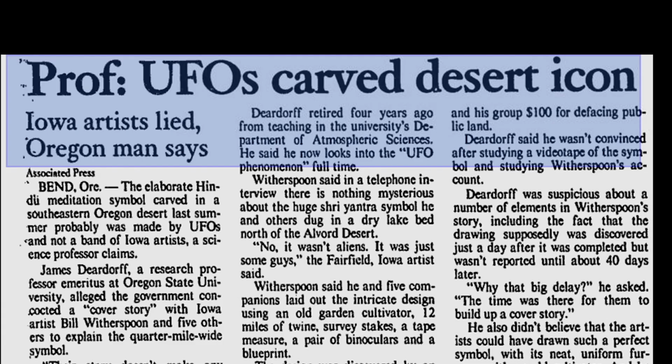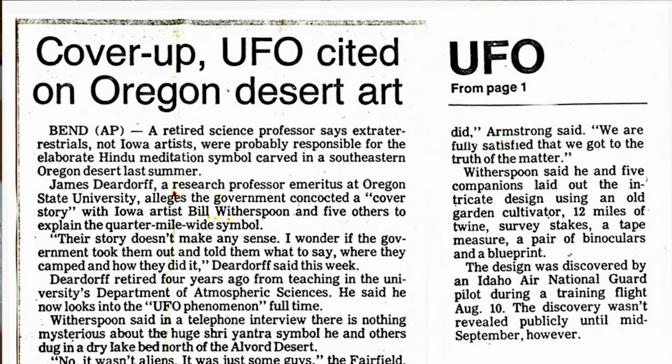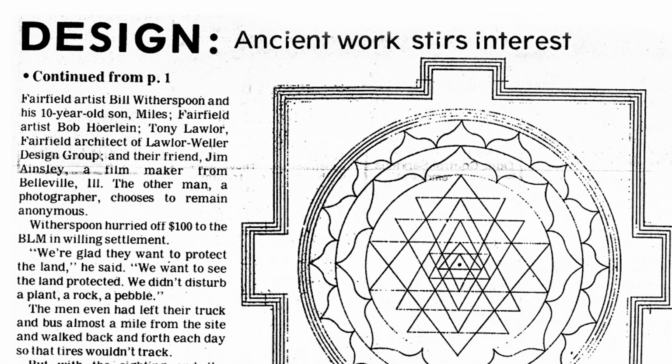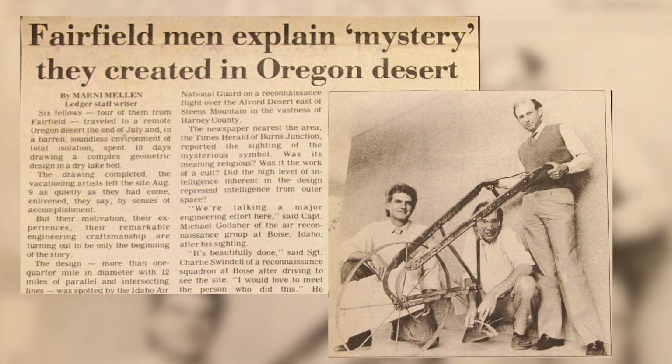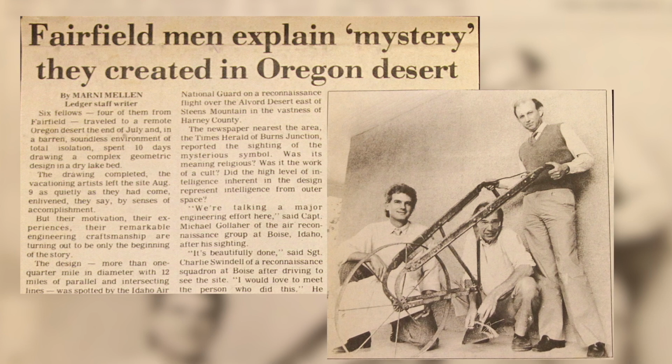We really, all of us that were out there, Bill and all the other fellows, we really couldn't understand what the big hoopla was. Then there were a whole bunch of newspaper articles starting in the Oregonian in Portland and then going all over the country and even all over the world. Little did we know that this would suddenly become a raging controversy. And I mean, we were as flabbergasted as anything.